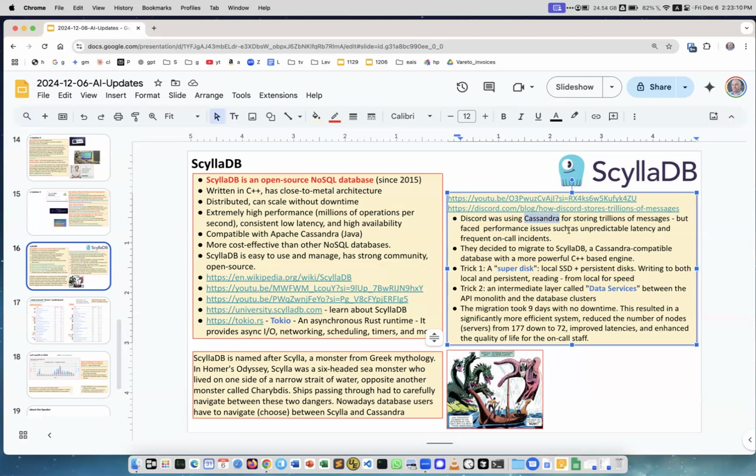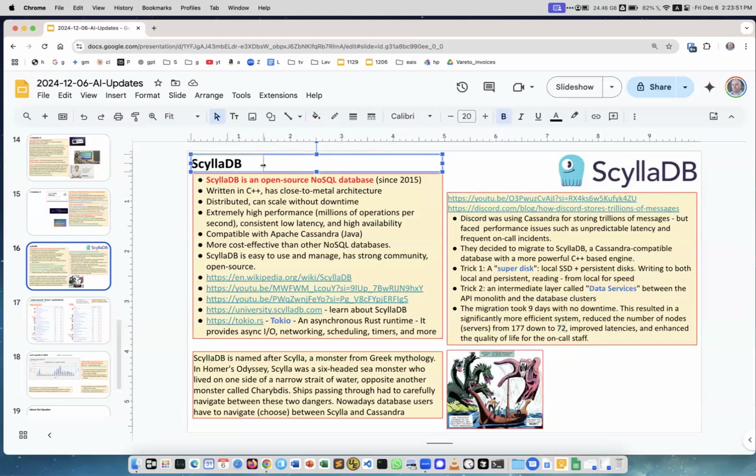So Discord, which had trillions of messages in their system, used 177 Cassandra database servers. By switching to ScyllaDB, they went down to 72 servers. They removed all these latency problems and other problems. So it's a really good thing that they did this transition. Most people never heard about ScyllaDB. I definitely never heard about it before, but it looks like a very solid product for a distributed, highly scalable and highly efficient NoSQL database.